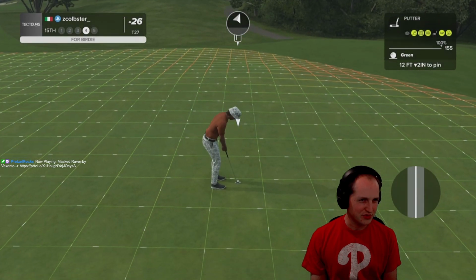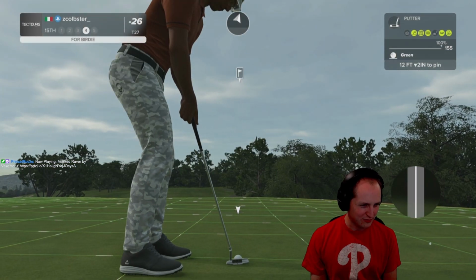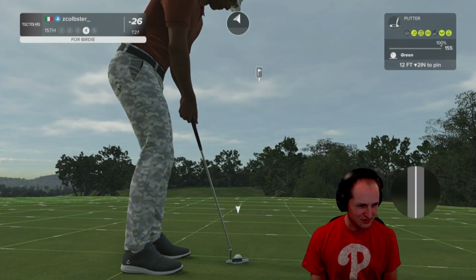I really thought with the soft... overhit that a little bit, but I really did think with the soft greens we were going to have a different outcome.